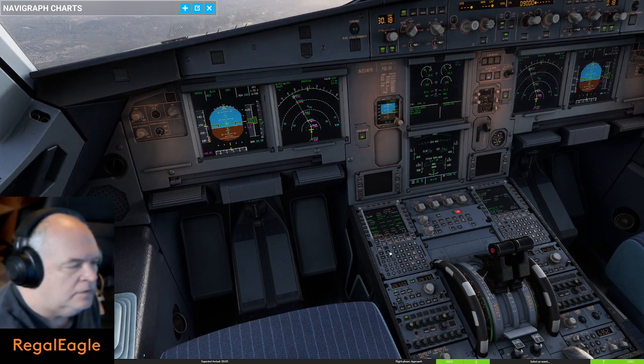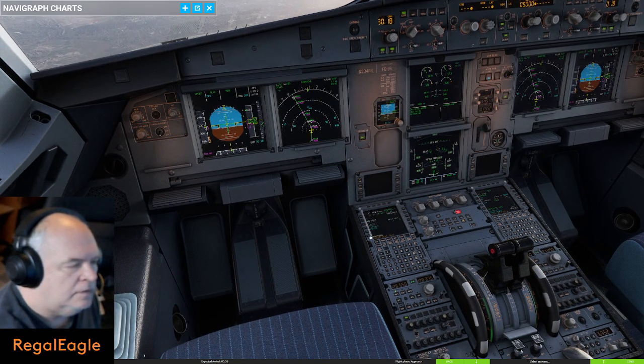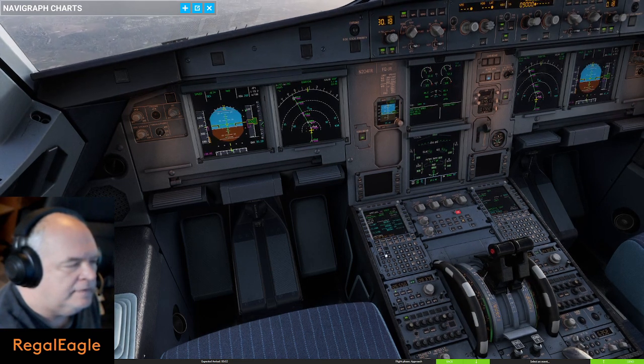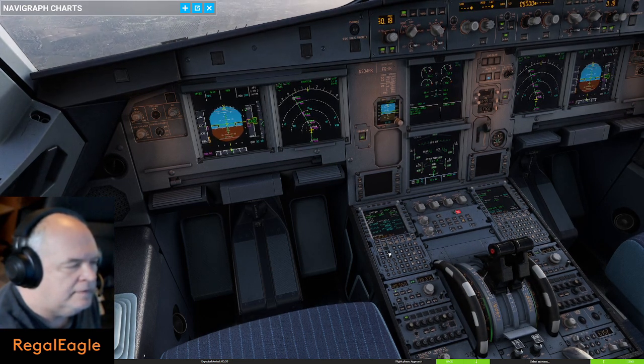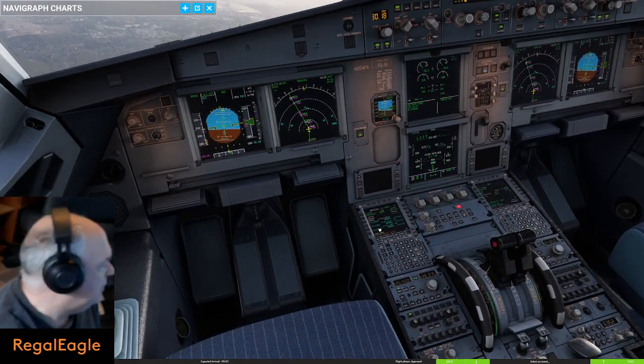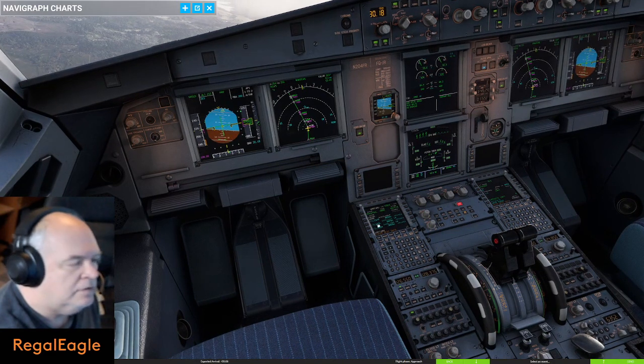Southwest 2157, passing 14.3, descending on the Hydro 137 right. Southwest 2157, approach, expect the visual approach runway 7 right, maintain 270 knots till advised. 270 knots until advised, Southwest 2157.